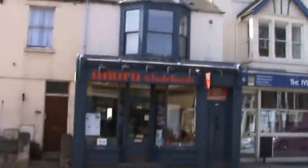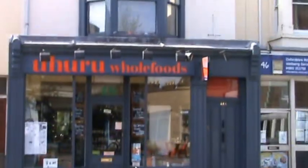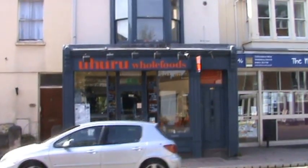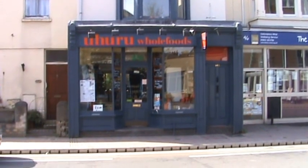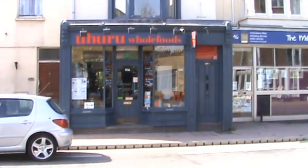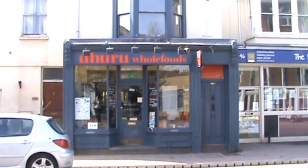Now that over there is Yahuru, which, as it says, is a whole food shop. You get lots of health foods in there, organic foods, and other things like that. I often go in there as well. Obviously it's a bit more pricey than the People's Supermarket. The People's Supermarket actually sells organic stuff as well, but that shop specialises in it.